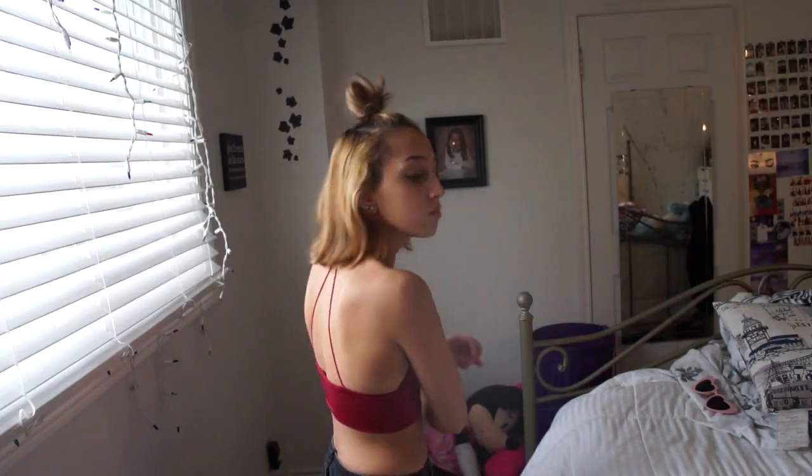Ooh, this one I'm so excited for. I saw this and I was like, damn, I need to get this because it's super cute. It's like this red bralette thing, but you could wear it with high-waisted jeans or a skirt. This is what it looks like. The strings are a little long, so I might need to alter them. And this one was $17.